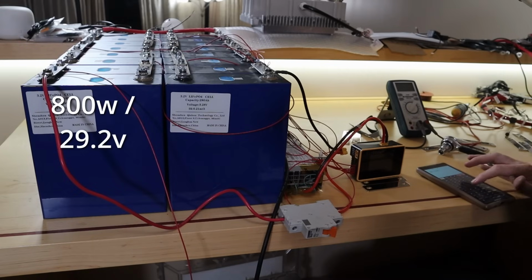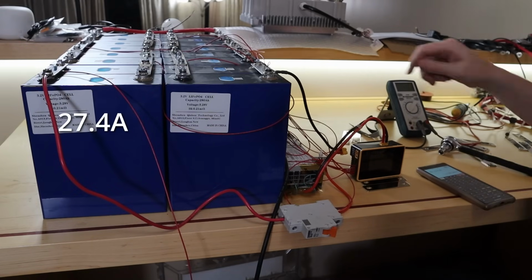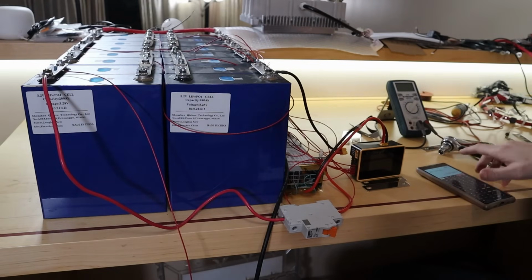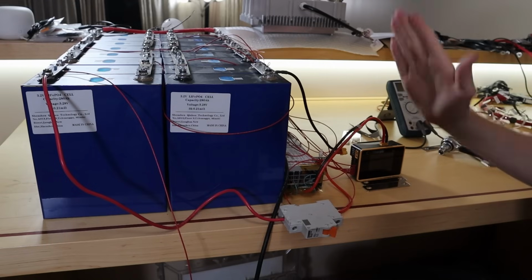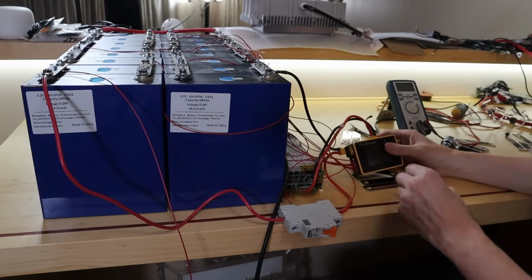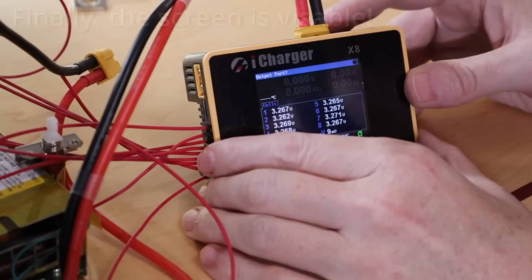3.65 times 8 is 27. Okay, so this thing maxed out can do 27 amps. So I need to configure this thing to only do 25 amps. That's assuming right at the top of the charge curve, but I don't want to hurt this. So yeah, I've got to drop this down.